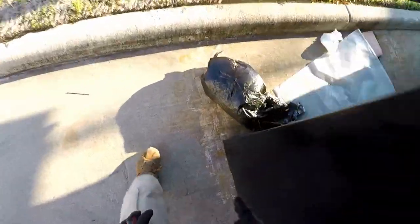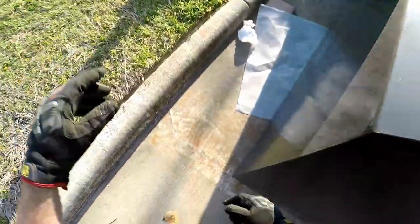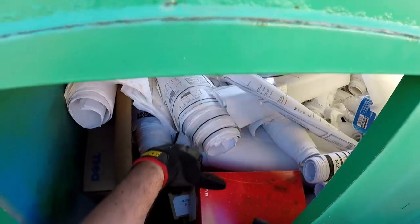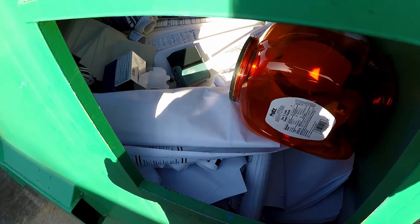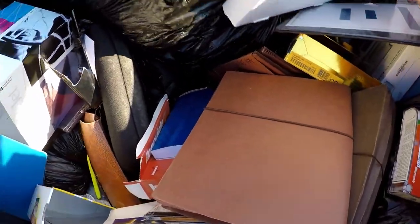All right, let's close her up. It's a little windy. We don't want to make a huge mess. That's what that was. It was a big old computer monitor looking thing. Do I see? I see something right here. Alright. The one that got away.